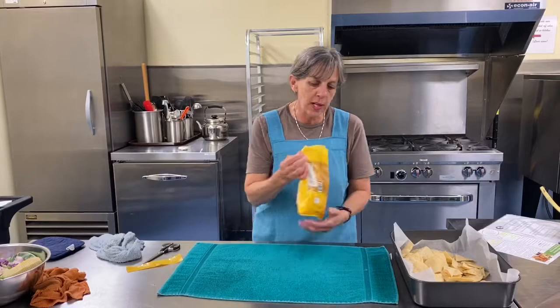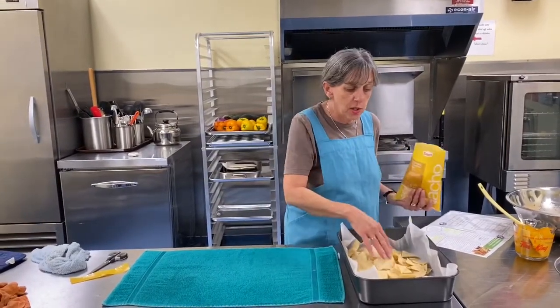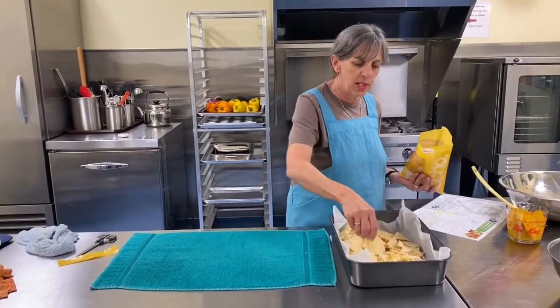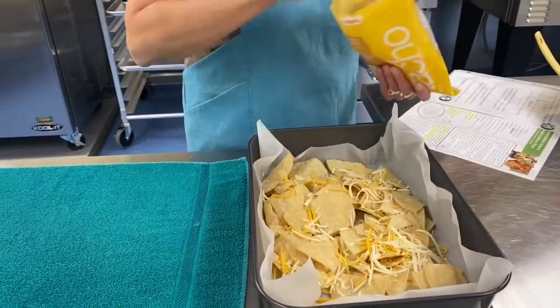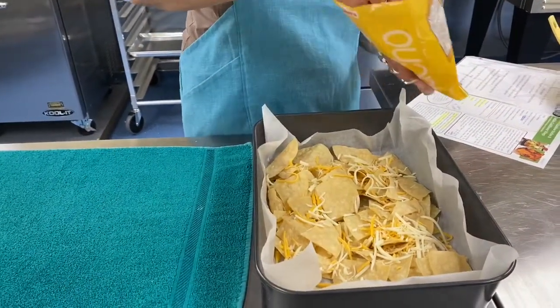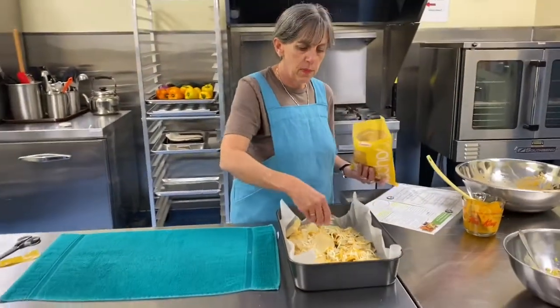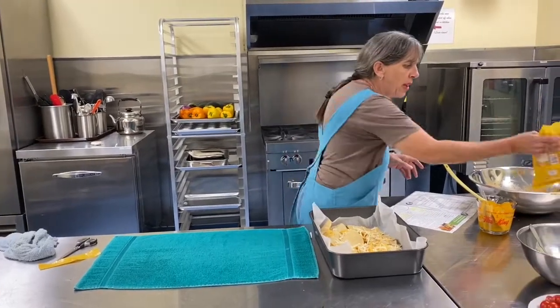And it says about 1.5 cups. So we want to do half of our cheese, so that's 3/4. So you know me, I think a little handful is about 1/4. And this is why we line it with parchment, okay? Because we don't want to clean that up. That's going to be messy.